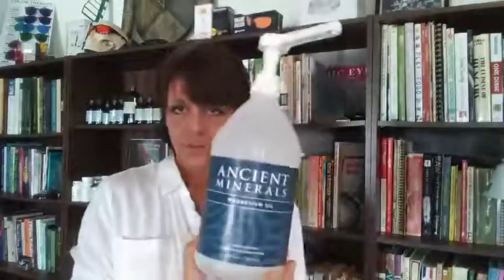Here are some things that you can do at home. I love to use this Ancient Minerals Magnesium gel. I like the gel better than the oil because it's more concentrated, but the oil is good for putting on a cotton ball or a piece of gauze, and you can soak it. You can put it on the muscle, on the low back, and it will absorb in and relax that tissue. A lot of times those muscles are really tight, and they have to be relaxed.